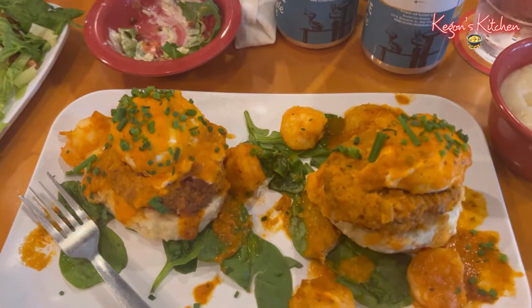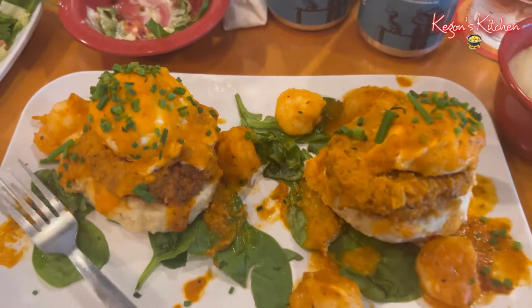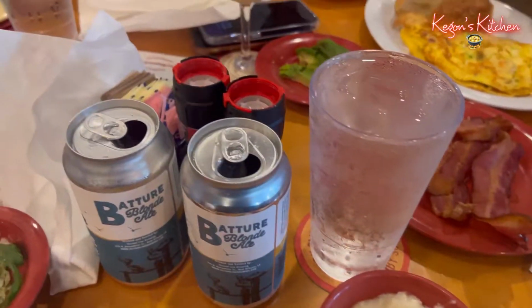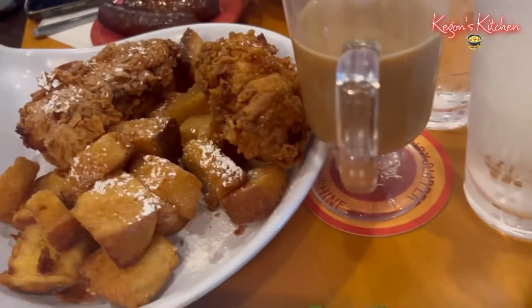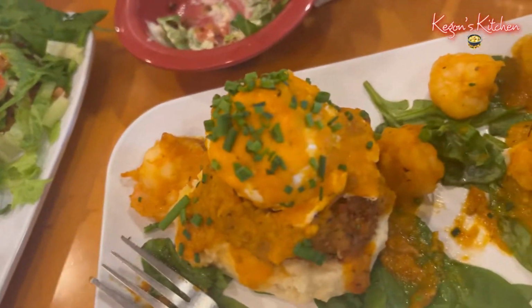For breakfast, I had the Bayou shrimp. This is a Gulf shrimp sauteed with pork tasso and Creole tomato sauce, served over some poached eggs, fried green tomatoes, and buttermilk biscuit.